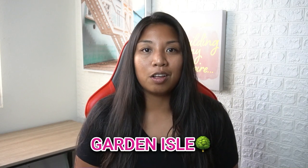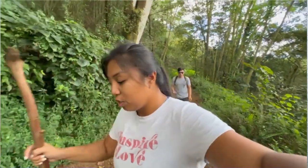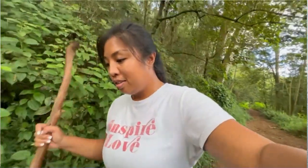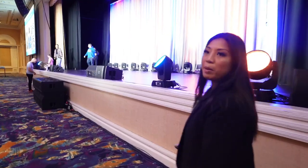Aloha, fellow explorers. Today we are embarking on a journey through the lush landscapes of Kauai, also known as the Garden Isle. Our destination, the picturesque Moalepe Trail, a hidden gem offering remarkable views and natural beauty, without hurting your body or vicious challenging ridges. This hike is going to offer you majestic beauty for a little bit of work. In this video, I'm going to be your guide, sharing everything you need to know about this hike, from where to park, how long it is, and what to expect along the way. So lace up your hiking boots and let's go on an adventure.